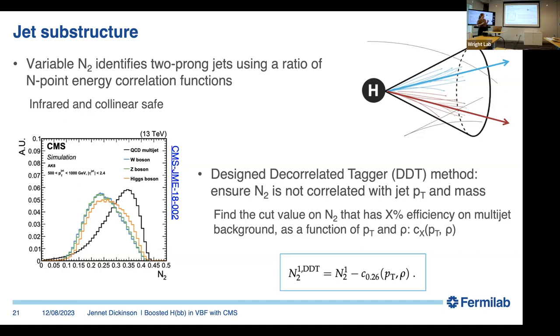So we have this design decorrelated tagger method that we apply to make sure that this variable is not correlated with either the PT of the jet or the mass of the jet. So what we do is we actually look in our QCD multi-jet background and we find, as a function of the PT and mass of the jet, what the value is on this variable that will reject, in our case, 75% of the QCD multi-jet background.